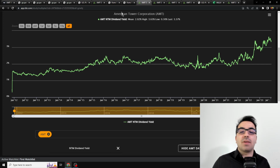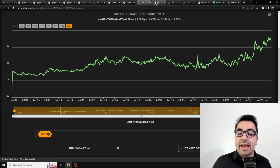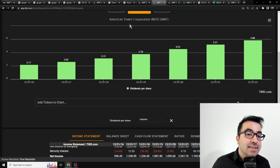But before I talk about the free cash flow profile and the interest coverage, I'm going to discuss the dividend, because most of you are going to buy American Tower for the dividend, and they have pretty close to a 3.5% dividend. It's one of the highest in the history of the company, which could give us some indication that the company could potentially be undervalued. The company does grow the dividends a lot, aggressively, around 10 to 15% every single year.